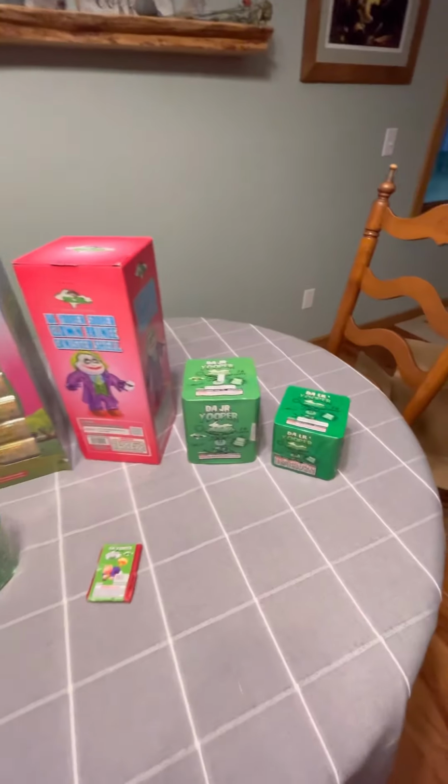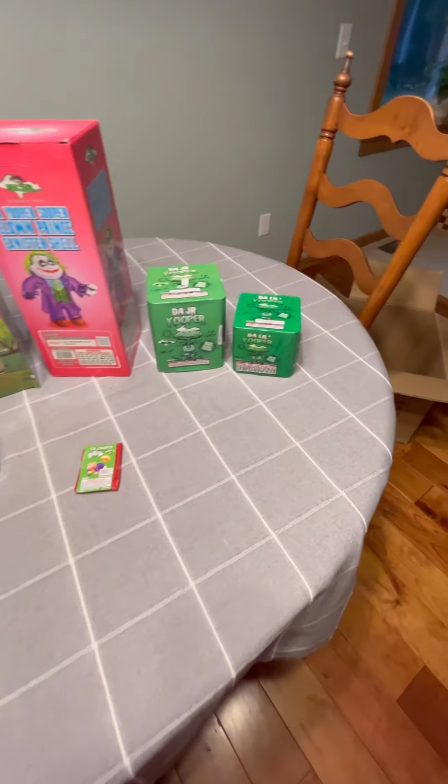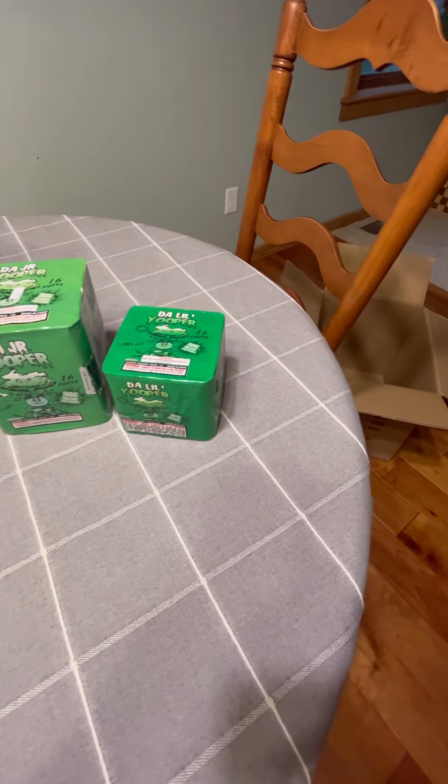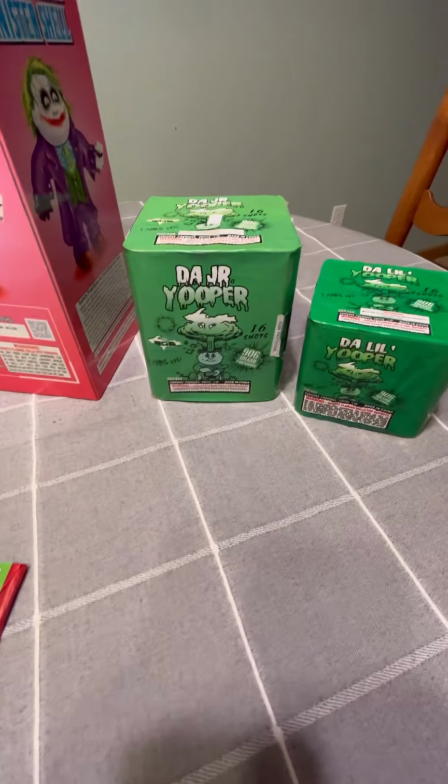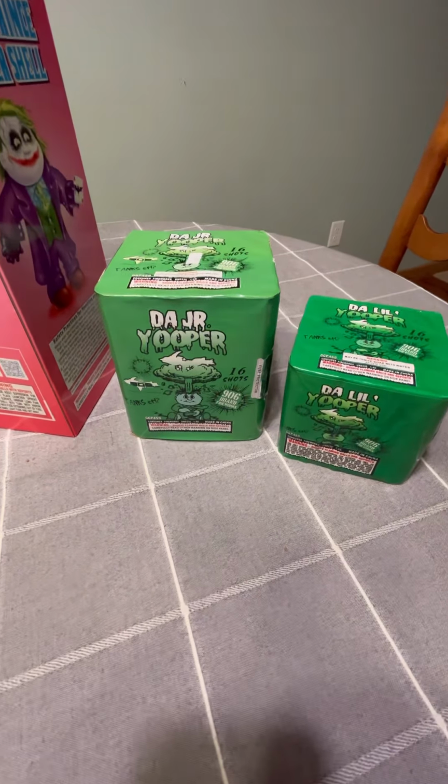So first off, for the cakes, we have the Lil Uber. I got this for $8. This has multicolored wave effects. And next we have the Junior Uber. This costs $12, and this one is all crackle.